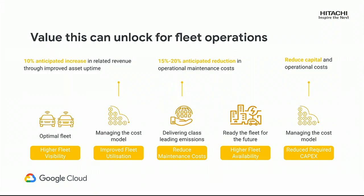Again, the value of why we're doing this. The value for our client is to help them reduce the maintenance burden and improve efficiency from a maintenance perspective. So go and maintain those assets before they fail, so you don't have to spend more time and effort when those assets are out of commission later on down the line.